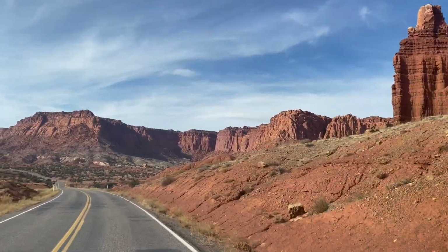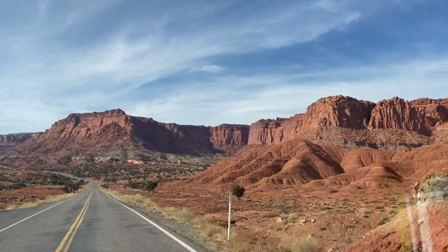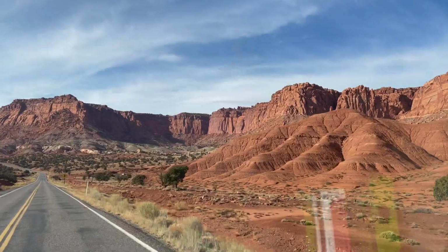So headed to camp now. Probably going to stop in Torrey, which is just a small little town, and pick up a couple supplies. Well, I missed Torrey. I thought it was going to be a little bit more of a town, and I was just lost in my head listening to bluegrass music and enjoying it and just missed it completely.